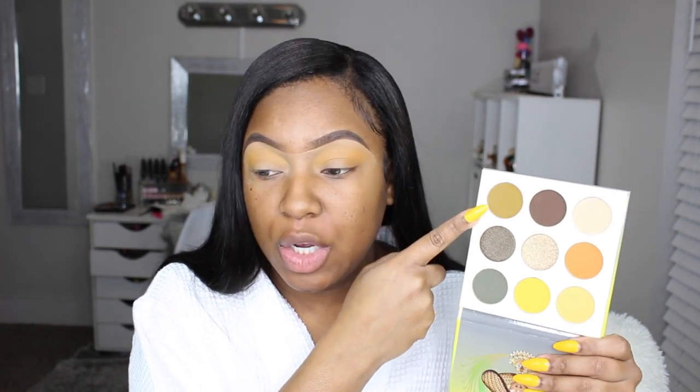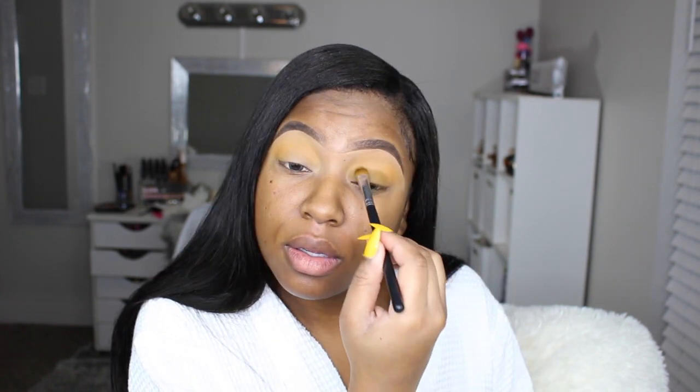So the next shade I'm going into is this olive shade right here. I am taking this all over my lid, but I'm not going to go too high because, y'all know, smoky eyes can get a little tricky and a little crazy. I'm going to start off with this brush. This is the Morphe M167 and I'm just going to pack this shade. Please let it show up all over my lid.